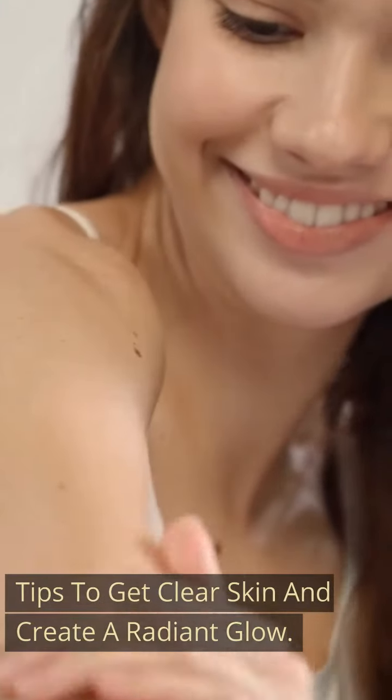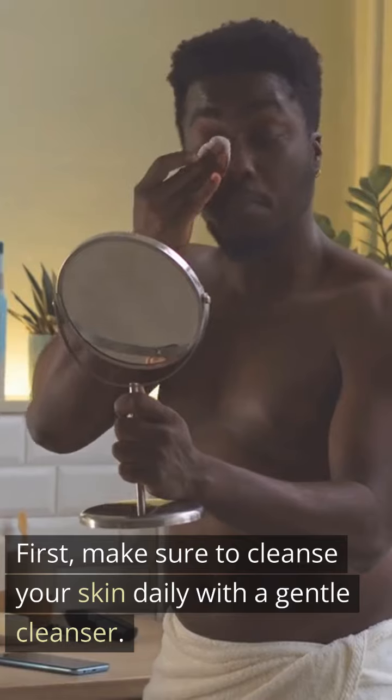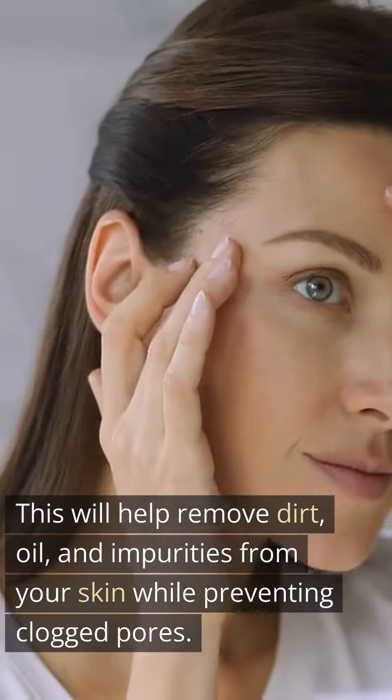Tips to get clear skin and create a radiant glow. First, make sure to cleanse your skin daily with a gentle cleanser. This will help remove dirt, oil, and impurities from your skin while preventing clogged pores.